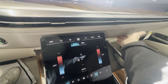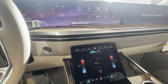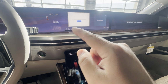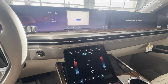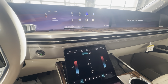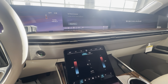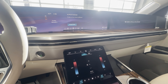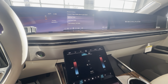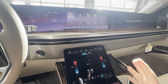Here's that. So on this menu, it's pretty simple. That's a digital home button, digital shortcut button. So that's your navigation and your music on this side. That's your music button. That's your navigation button. That's your phone connection button. And then this is your trailer button. So those are all your shortcuts that you have. If I go there, I'm basically home.